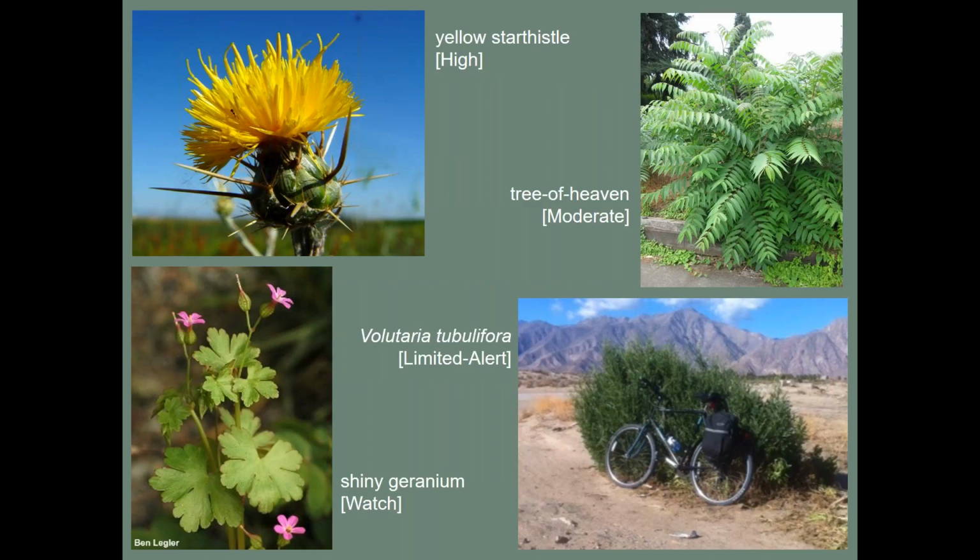That's a lot of slides with words, so here's one with pictures before more slides with words. And just to give you a sense for the major rating categories we have, through the traditional plant assessment form, we have high, moderate, and limited. So here's an example of a plant that is rated high, yellow star thistle, probably our state weed if we were to have one, covers 14 million acres of rangeland.